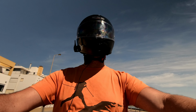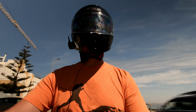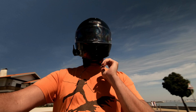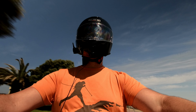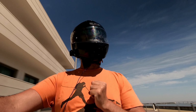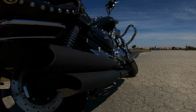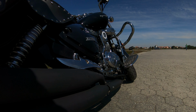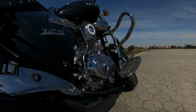Obviously, it's not a powerful engine. You can't expect this to beat most cars out of a traffic light, for example. It won't do that. But for the type of bike that it is, a cruiser-like bike, it's exactly what it needs, because the fact that I can't really go too fast on it is not an issue on this bike, because the way it rides, the way it's designed, it doesn't make you want to go very fast on it.